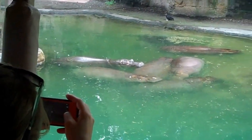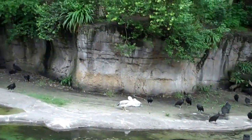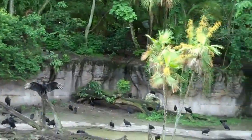Now, hippos are very large. One alone can weigh a total of 5,500 pounds. And this does mean they eat a lot. In one night alone, one can eat up to a total of 150 pounds of vegetation.